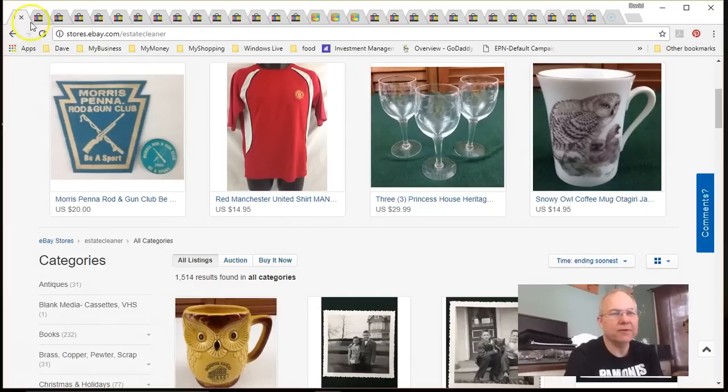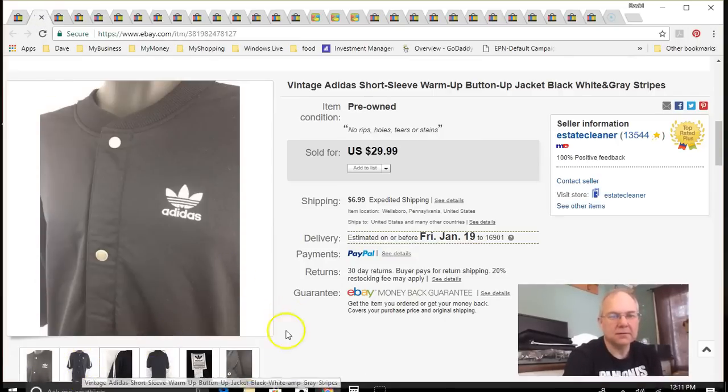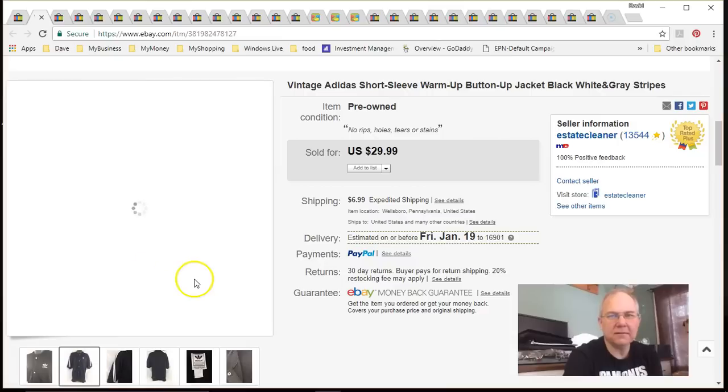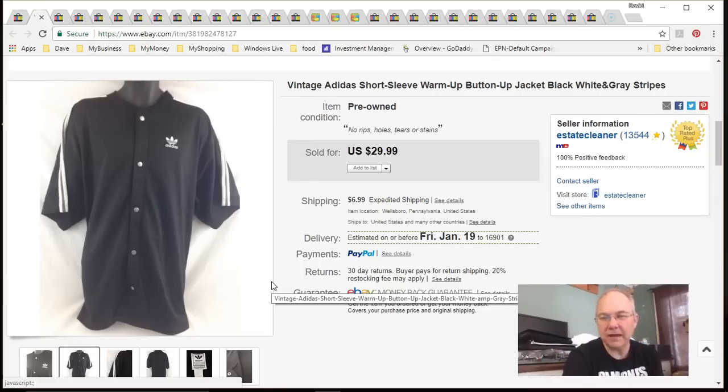So the very first thing we sold this brand new year was this Adidas shirt. It was kind of heavy, thick material, even though it was short sleeve. I paid a quarter for it. I listed it February 26th last year, sold it January 1st, and I got $25.99 plus shipping.